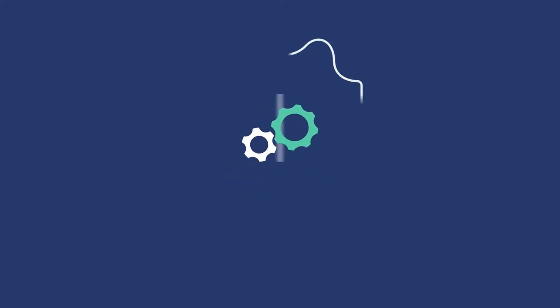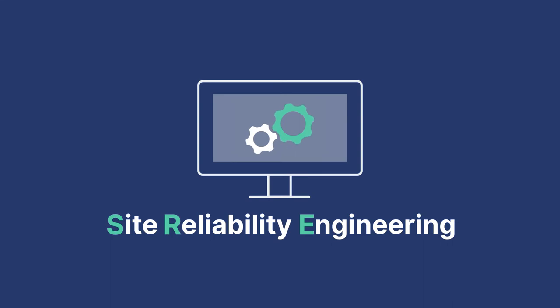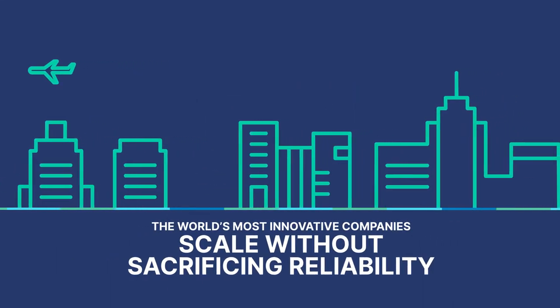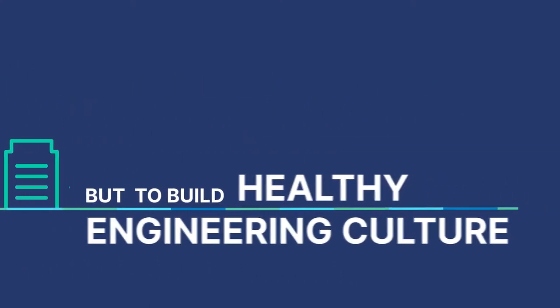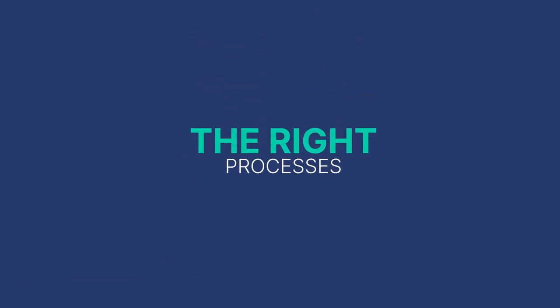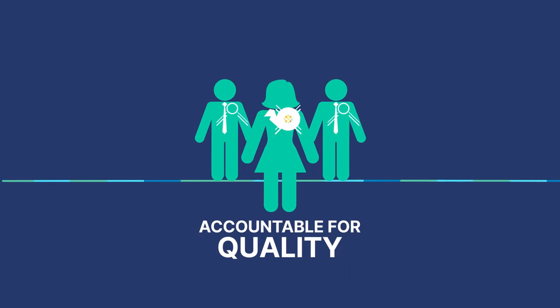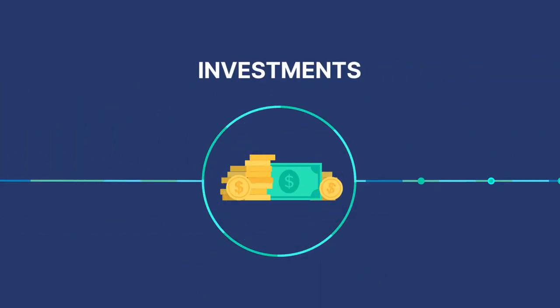Okay, so you've heard all about SRE, or Site Reliability Engineering. It's how the world's most innovative companies scale without sacrificing reliability. But to build a healthy engineering culture, you need more than tools. You need the right processes to make sense of complexity. Help everyone be accountable for quality and turn incidents into investments.